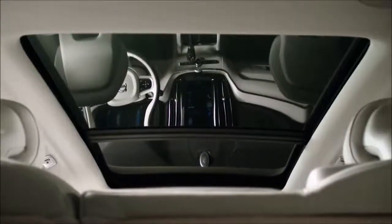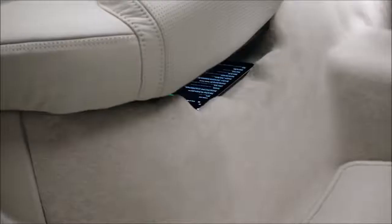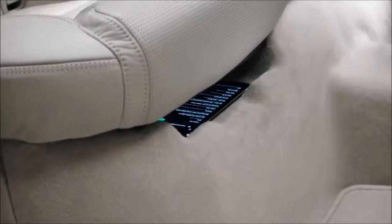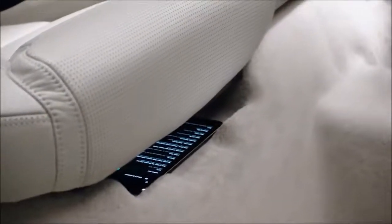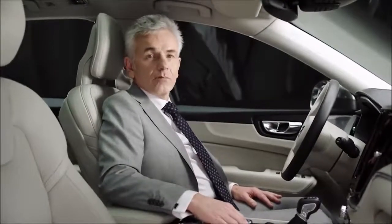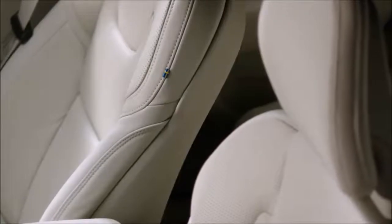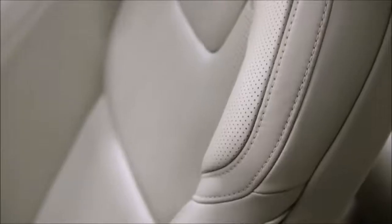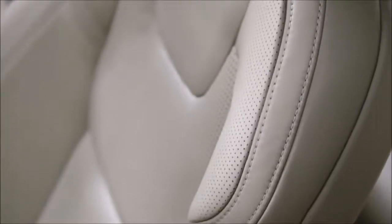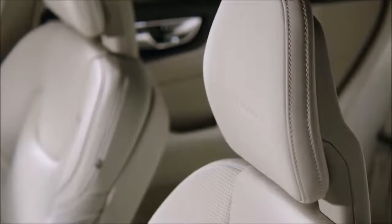A big openable panoramic sunroof is standard. One of many new smart solutions is storage compartments under the back seats. Volvo seats are often regarded as one of the most comfortable on the market. This car has a full power seat with cushion extension, adjustable side support, four-way lumbar support, heating, ventilation, and massage, all dressed in Nappa leather.